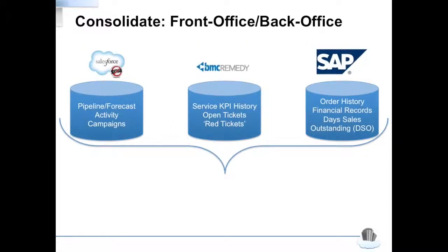The next version of consolidation is more of a traditional MDM, which is connecting front office and back office business processes and systems. So this is kind of a representational view of front office systems, which are Salesforce, back office systems running ERP or financial information like SAP, and we've got some service management data within BMC. So ultimately, we're going to focus in on the constituency of sales and marketing.